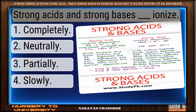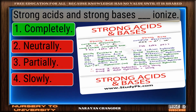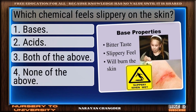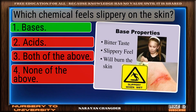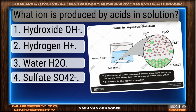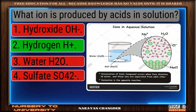Strong acids and strong bases dash ionize? Correct. Completely is the right answer. Which chemical feels slippery on the skin? Nice selection. Bases is the correct and valid answer. What ion is produced by acids in solution? Smart pick. Hydrogen H+ is the correct choice.